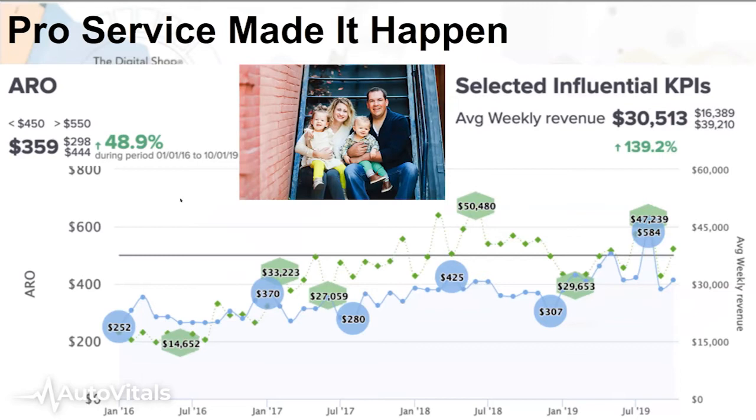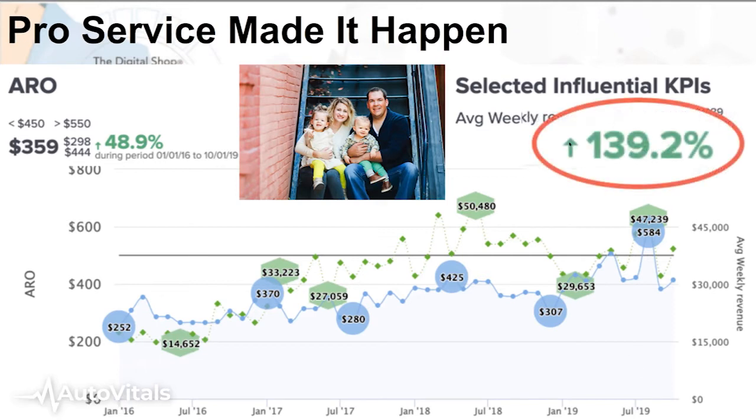And I want to give you 2 examples. The first one is about Adam Banchik, who is in the panel discussion right now talking about the same topic. I just want to show you here his growth from 16 to 19. I mean, this is just incredible. Average weekly revenue up by 140%. That's a pretty awesome result, right?